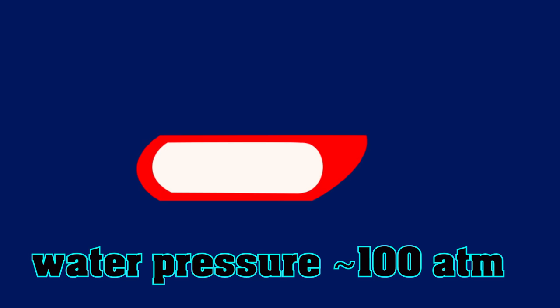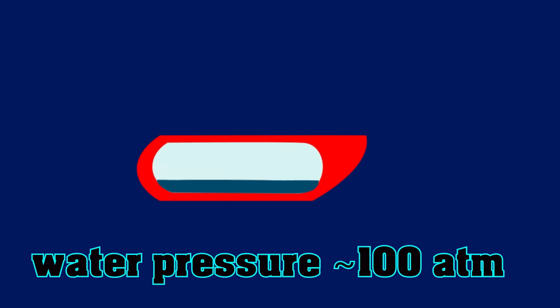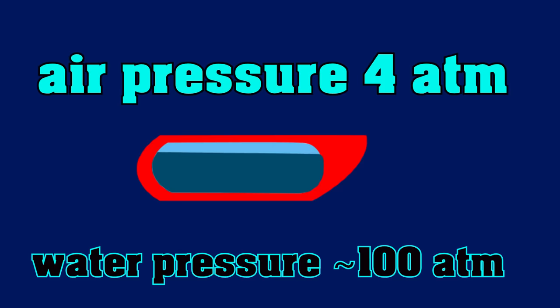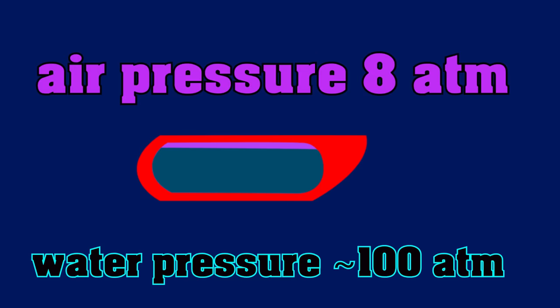Now, even a pinhole leak in a sub at depth like this is fatal. The air pressure in the sub is one atmosphere, and as water starts to enter the sub, it compresses that air, such that by the time the sub is half full of water, it will have doubled the pressure of the gas. And by the time it's three quarters full of water, the pressure will have doubled again to four atmospheres. And by the time it gets up to 7/8 full of water, the pressure will be up to about 8 atmospheres, at which point you are six axes of screwed.